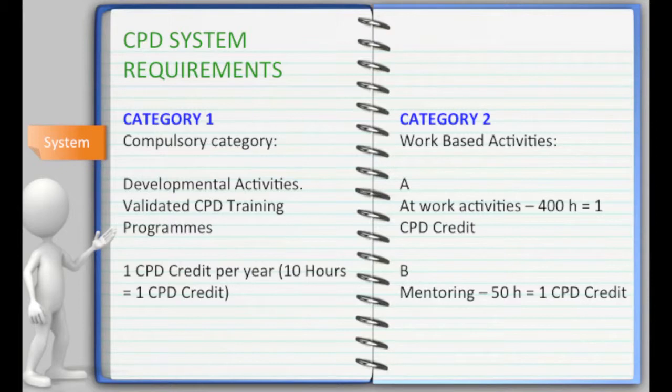Category 2, which is really, really difficult. It's your work-based activities, which means you have to go to work. So for every 400 hours spent, you get 1 credit. But I believe there's an amendment being made to this that for every 300 hours that you spend in the office, you get 1 credit. Okay, so there you have it. You go to work and you get credits.